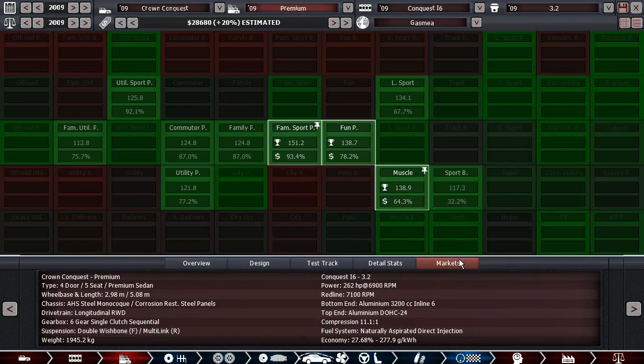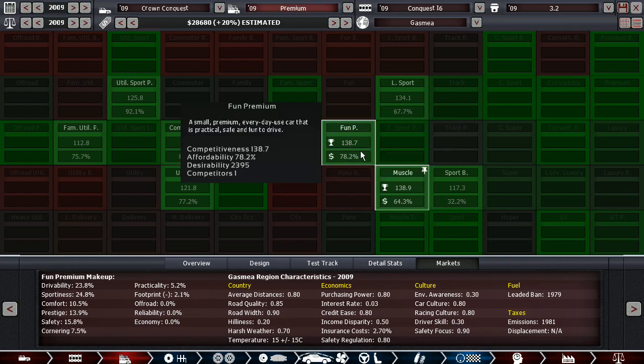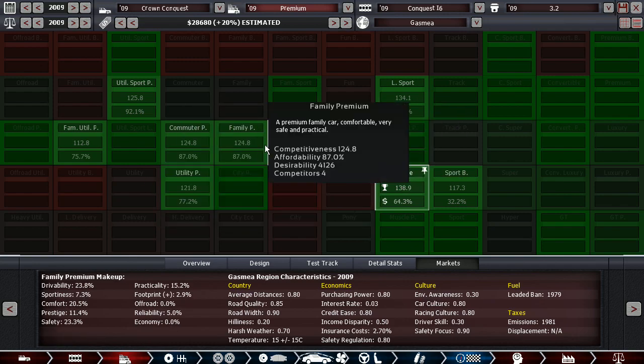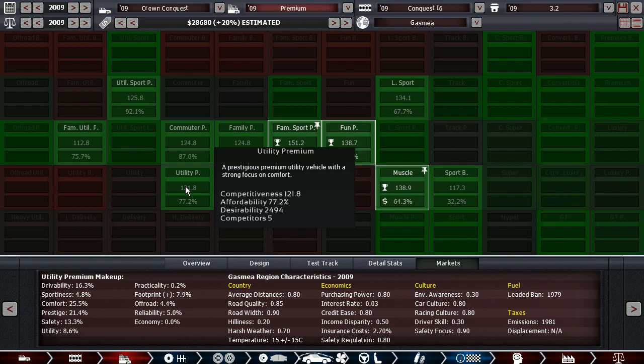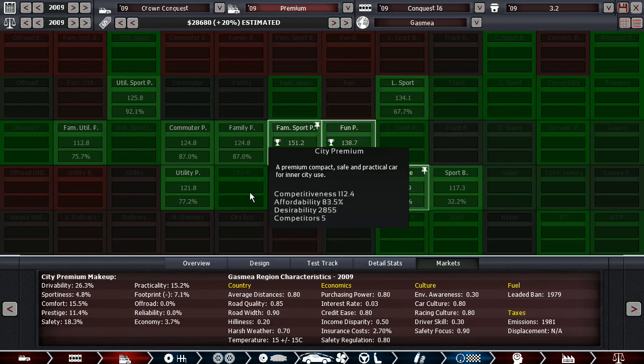Let's see, what does this do on the market? Family Sport Premium, Fun Premium Muscle. Not really sure that's what people would buy this car for, but certainly Family Premium, Commuter Premium. I can see Utility Premium, a prestigious premium utility vehicle with a strong focus on comfort. Is this really a utility vehicle? I don't know, but Family Sport, certainly not bad.